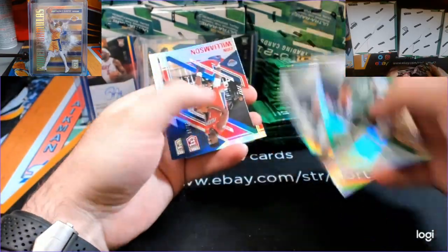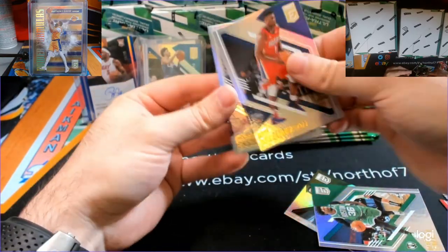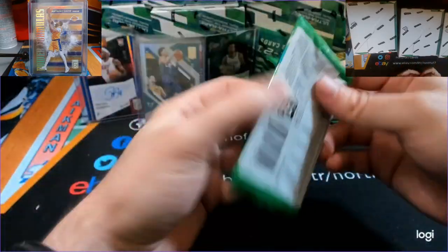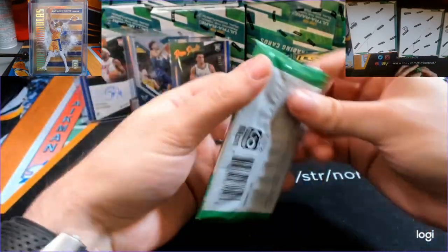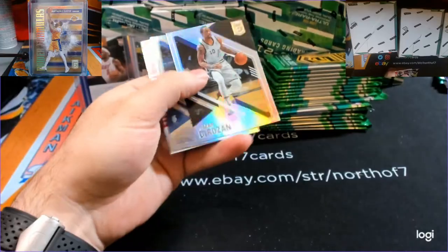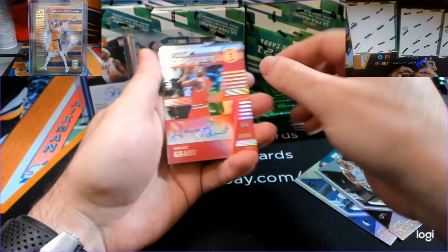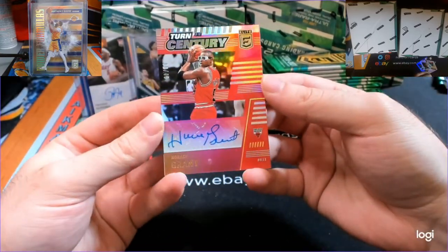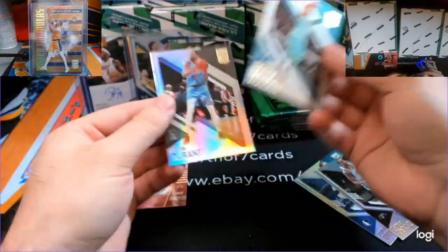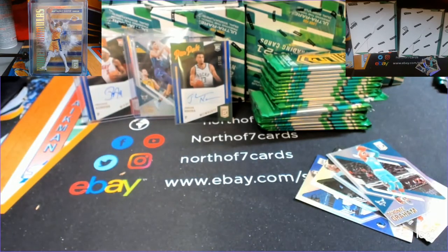All right, Smart Johnson. We got a Zion out of 99 die cut and a regular Zion. Harrison Barnes. So let's get you over there. DeRozan, Doncic, and we got a Horace Grant. This is an autograph at 49, turn of the century, Horace Grant. Devontae Graham, Kevin Durant. Let's see you sleeved, Horace.